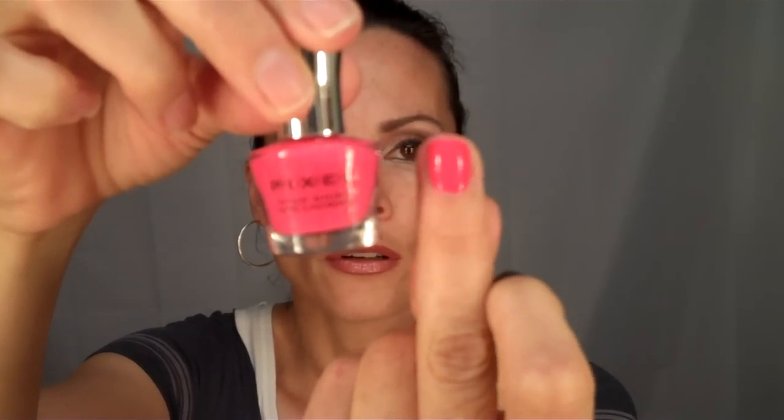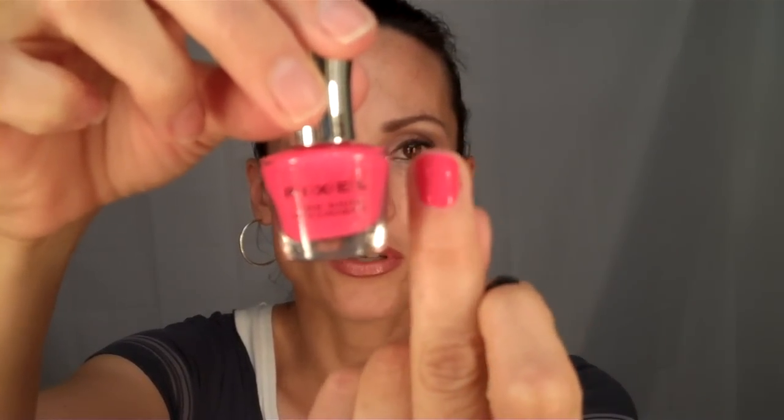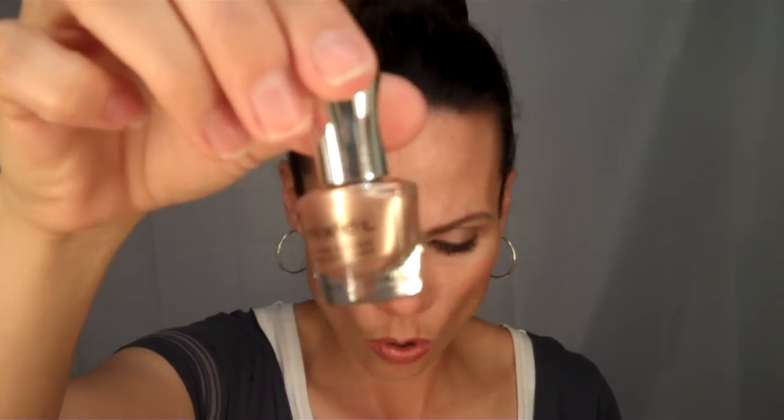So I picked this one up here. It's called Marvelicious, and there's the color. It's a bit of a corally color. Really pretty. I want to kind of use it on my toes, I think. But that's a beautiful color. $1.99. Then I got this one here. It's called the Midas Touch. And this one is a sheer gold. And that's this finger here.